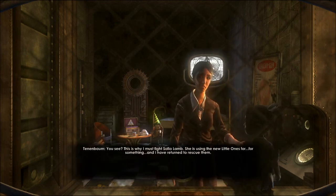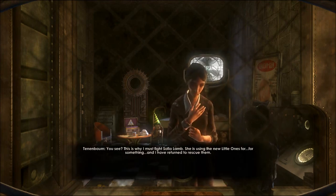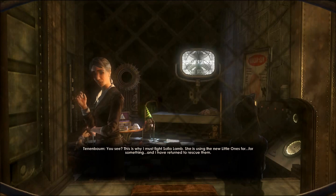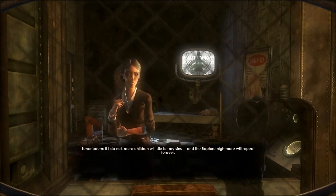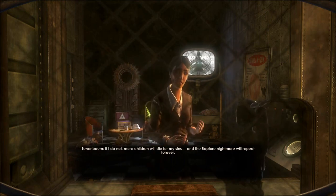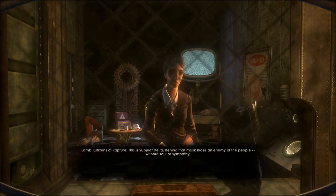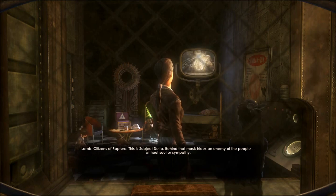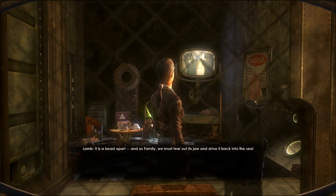You see? This is why I must fight Sophia Lamb. She is using the new little ones for something. And I have returned to rescue them. If I do not, more children will die for my sins. And the Rapture nightmare will repeat forever. Now, we must talk. Citizens of Rapture. This is Subject Delta. Behind that mask hides an enemy of the people. Without soul or sympathy. It is a beast apart, and as family, we must tear out its jaw and drive it back into the sea.